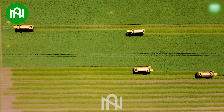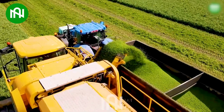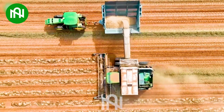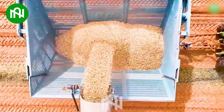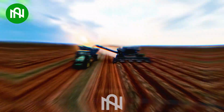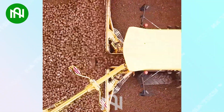This machine speeds up bean harvesting, ensuring efficiency, timely collection, and cost reduction for farmers. Harvesting peanuts now becomes easier and easier than before. Amazingly, this machine can deliver a mountain of sugar beets in just a short time.